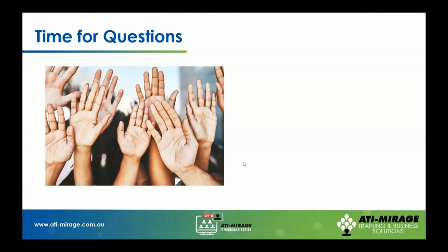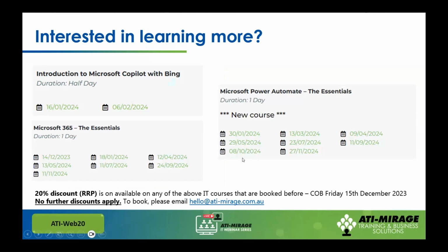So I'm just going to check, based on any opportunities to learn more about Microsoft 365 in terms of Microsoft Copilot. We've got a Microsoft Copilot with Bing half-day course in the new year. If you are interested in that, if you want to learn more, Stephen is going to be delivering that in the new year. And if you're looking at a general overview of Microsoft 365 and the apps, whether that be SharePoint or OneDrive, you can consider the Microsoft 365 Essentials course. So please check that out on our website in terms of the course objectives.